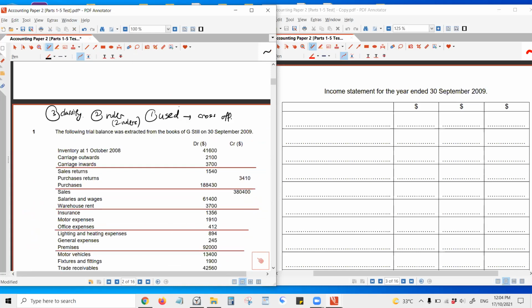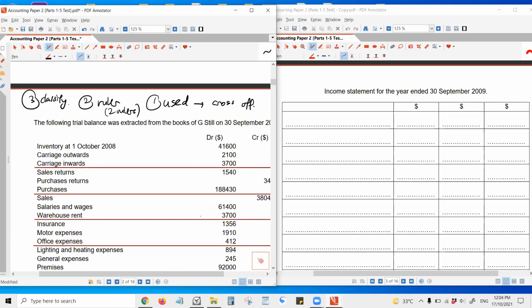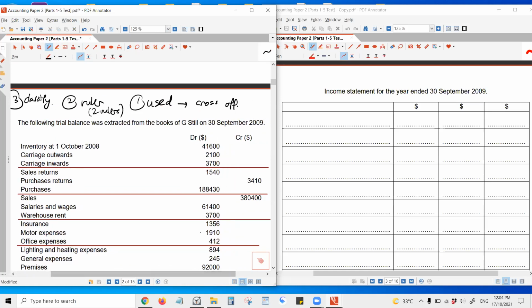Okay, now let's start. First one, you have inventory at 1st October 2008. This is opening inventory. How do I know? Because year end is 30th September. So this should appear in the income statement: opening inventory, cost of sales section. Carriage outward, income statement, expenses section. Income statement, cost of sales section.